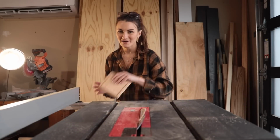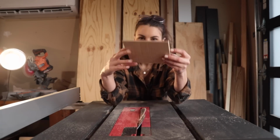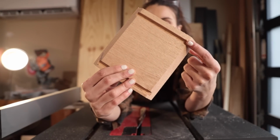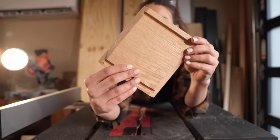Okay, friends, one more cut and then we assemble. So I'm taking this piece, it's gonna be my front piece, and I am going to cut this part of the top off so that when you slide the top of the box forward, it has a place to slide. Let's do it.